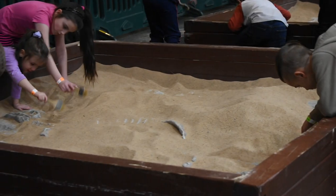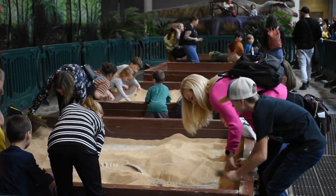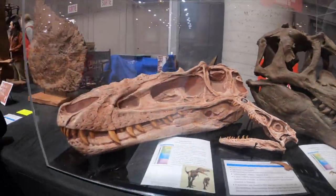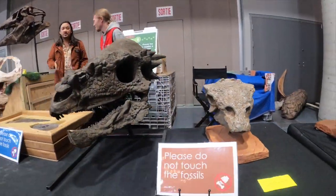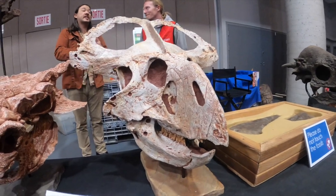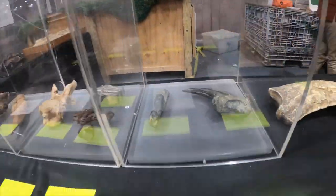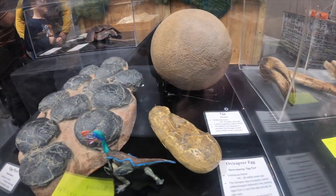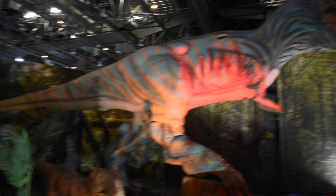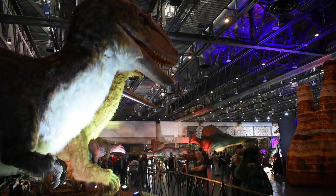So here's an area where you can dig up some fossils. Oh yeah, and there's even some real fossils over here. If you get a chance to visit Jurassic Quest, I recommend it, especially if you're bringing someone who really likes dinosaurs.